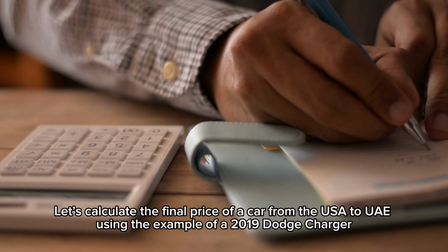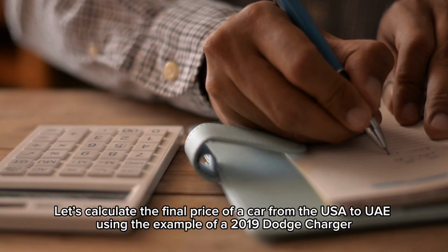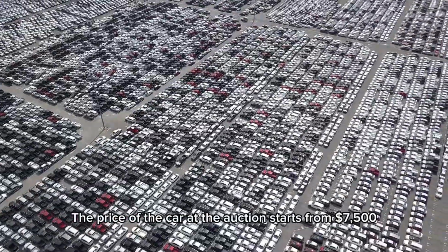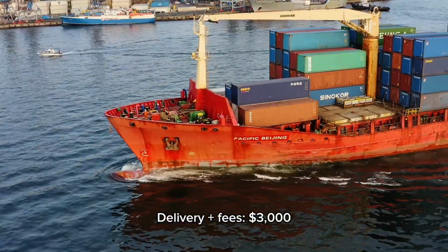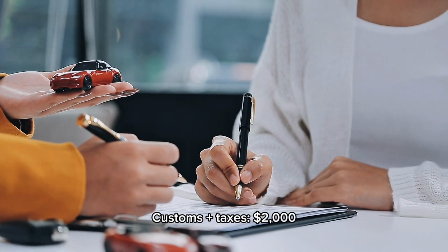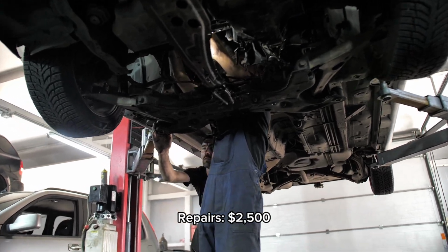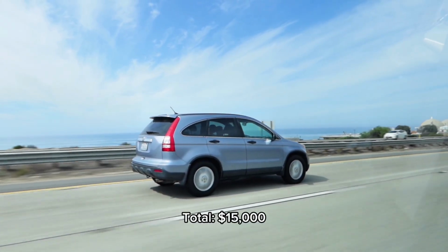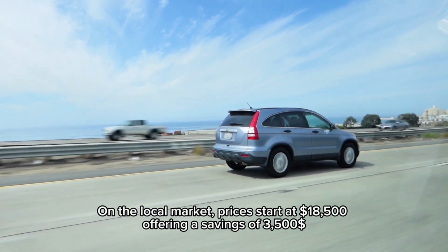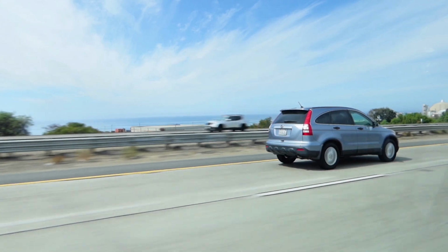Let's calculate the final price of a car from the USA to UAE using the example of a 2019 Dodge Charger. The price of the car at the auction starts from $7,500. Delivery plus fees, $3,000. Customs plus taxes, $2,000. Repairs, $2,500. Total, $15,000. On the local market, prices start at $18,500, offering a savings of $3,500.